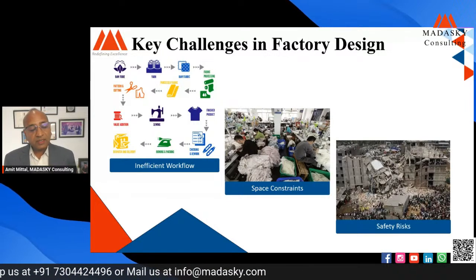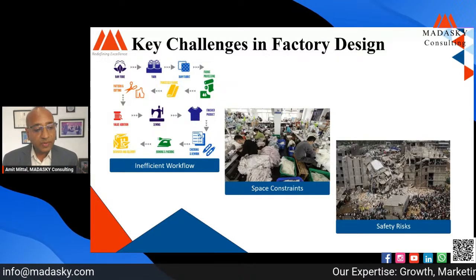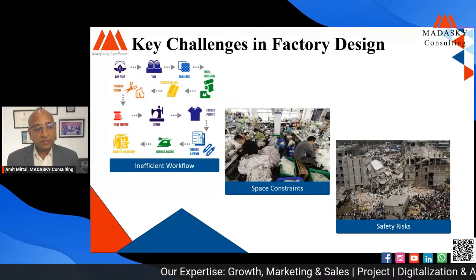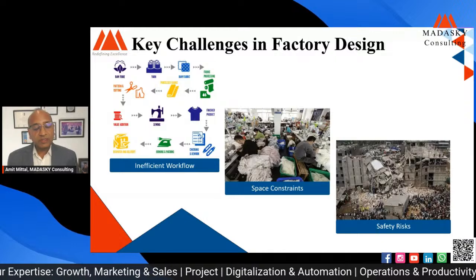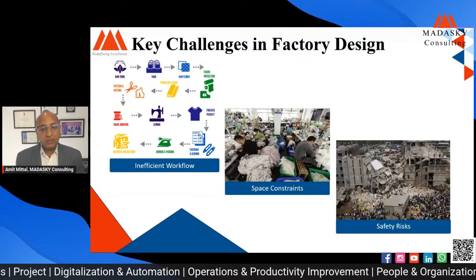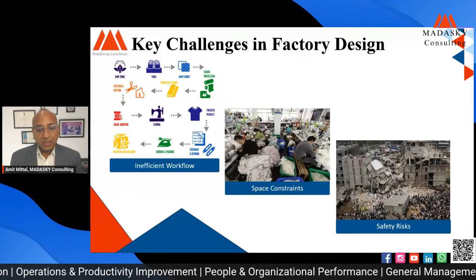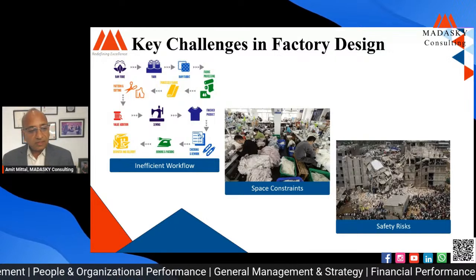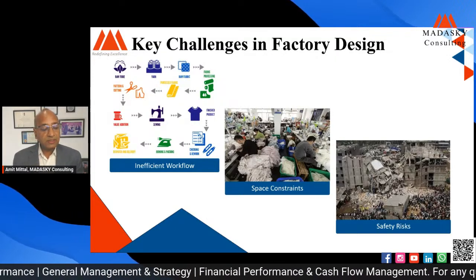Like, a lot of factories are designed in a very tight space, and obviously over a period of time, when the business goes up, people keep adding machines into the factory, and it becomes a cramped-up place. Like you can see in the image, there's hardly any space for the people to move, and obviously there's a safety risk. This incident is about Rana Plaza, which happened in Bangladesh.